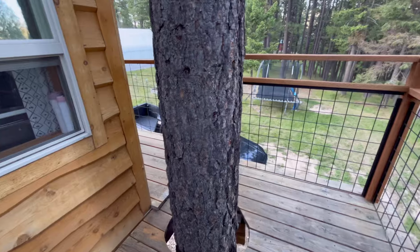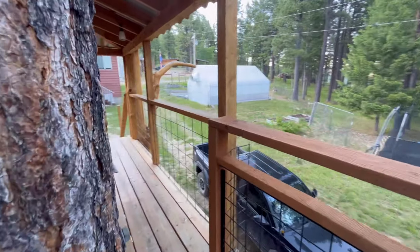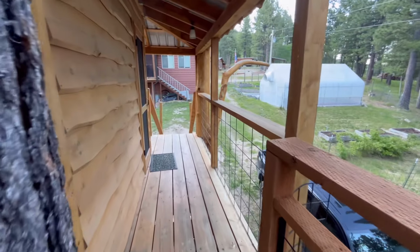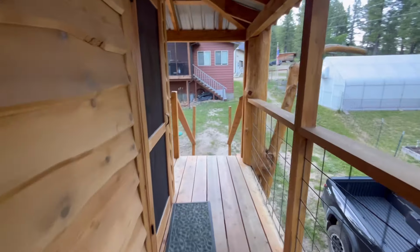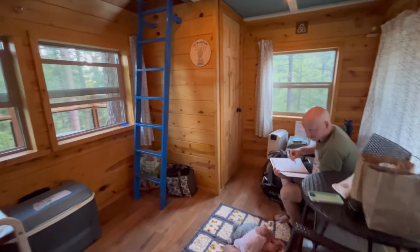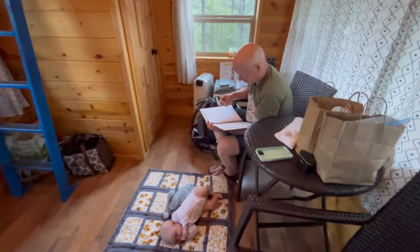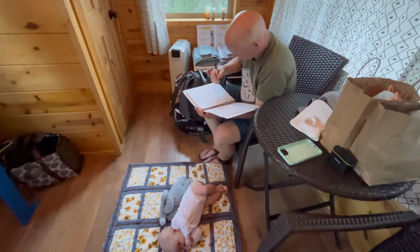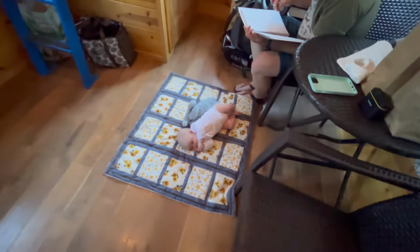And the family actually lives very close by. Their house is right over here. But let's go ahead and go inside. And it is very tiny. Luke's writing in the guest book. He's really good about that. I'm not. I need to be better about that.